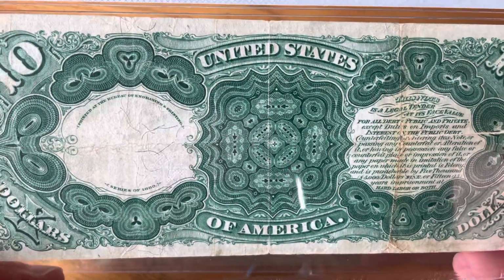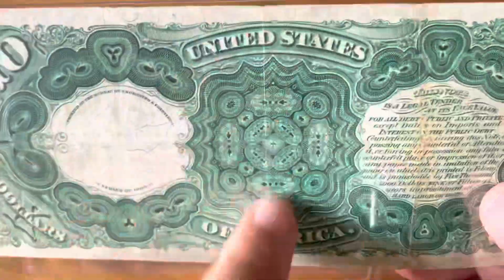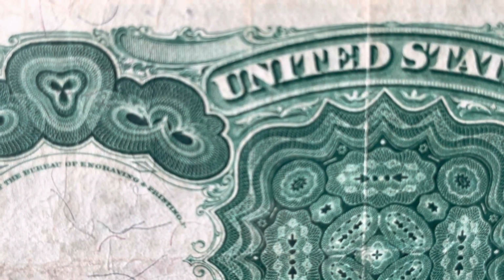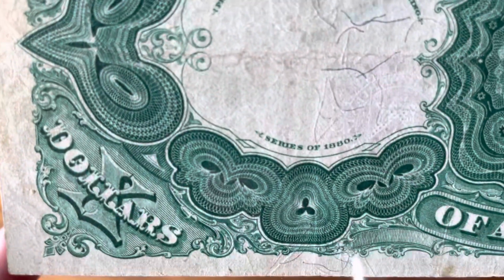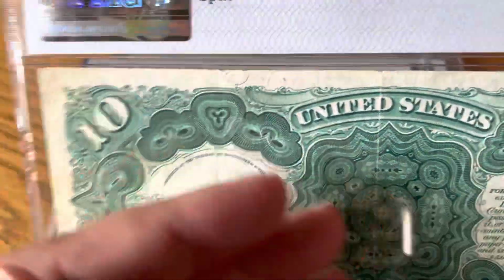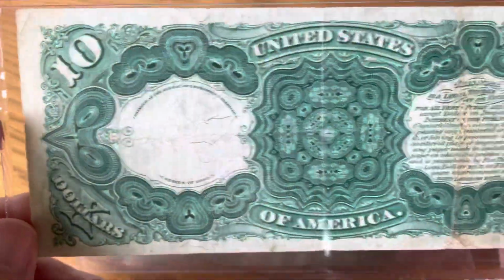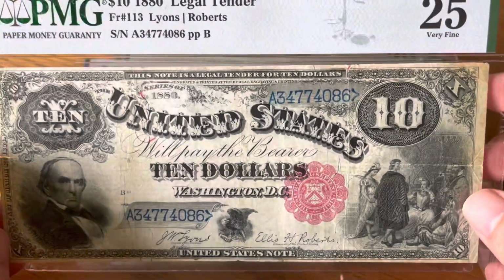But why this one got the 25 is, if you start looking where those folds are, here's a fold, which means there's no fold right here. And if you look at that, that's pretty good. There's no fold here. Look at that. That's pretty good. So here's a note where the paper is decent. It just happens to have some folds. And it's the number of folds in this particular note that lowered it to a 25.